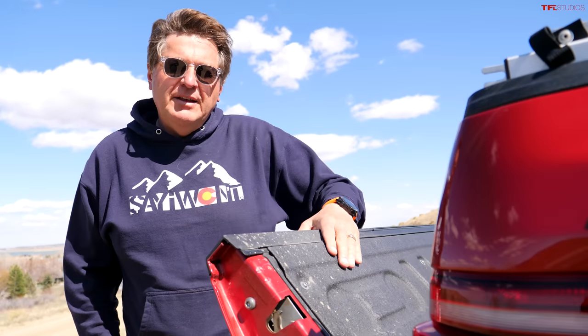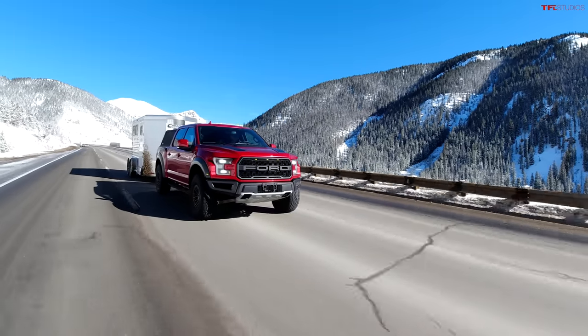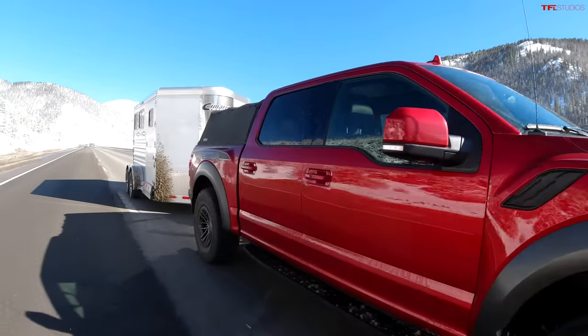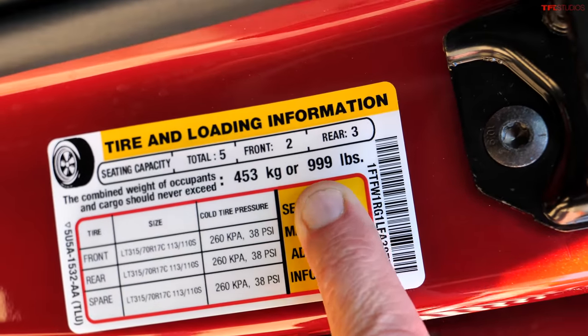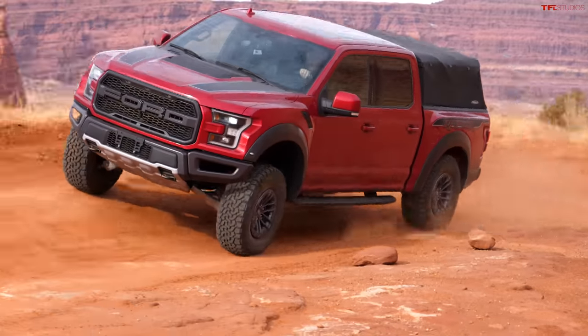So the Raptor is about as close to a desert pre-running truck as you can get, which is great if you're doing a lot of desert running, but if you want to tow a lot, don't get a Raptor. It only tows 8,000 pounds. Keep in mind that a regular F-150 can tow almost 14,000 pounds. If you want to haul a lot, don't get this Raptor, 999 pounds of payload. It's not ideal for that. But if you want a big smile on your face running across the desert, then you can get a Raptor.